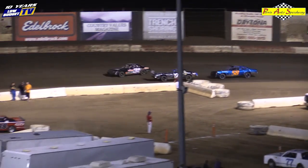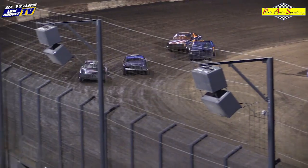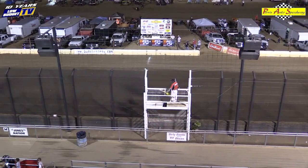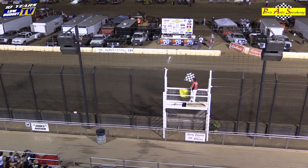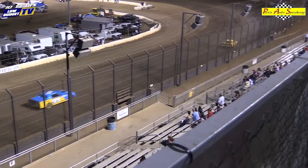Goes to the inside, and out of turn number 4. Checkered flag for the 31 of Smith. That was a fun heat race there at the end. Heat race number 2 coming up next for the Street Stocks.